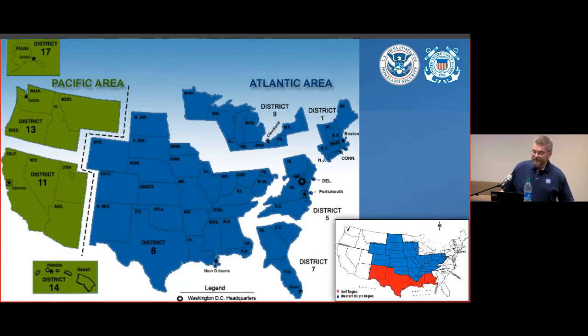And again, the big picture. First off, how is the Coast Guard organized? The Coast Guard is geographically divided into two distinct areas, the Atlantic area and the Pacific area. Both of these areas have 9 subordinate district commands. Atlantic area is comprised of 5 districts, while Pacific area has the remaining 4.